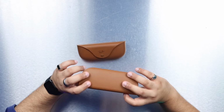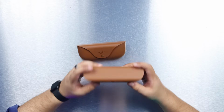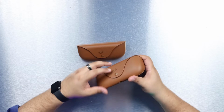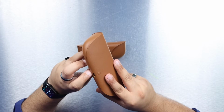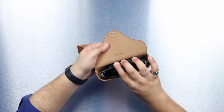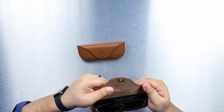The Meta glasses come in a leather box, which is not only a case, but also a charging case that will wirelessly charge the glasses. We can see that we have a USB-C port over here, and this looks like it's made of leather. If we open it up, you can see that it says Ray-Ban and Meta over here, which shows the partnership, and yeah, I guess this is leather.